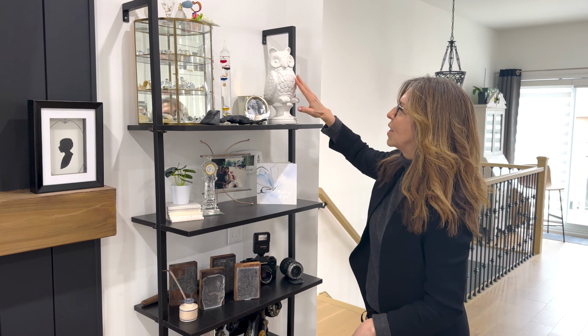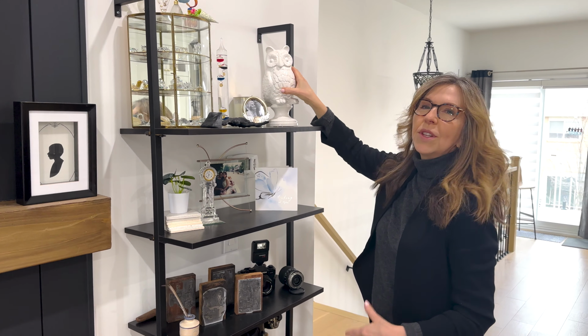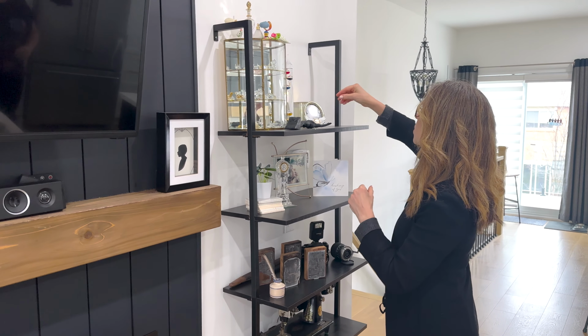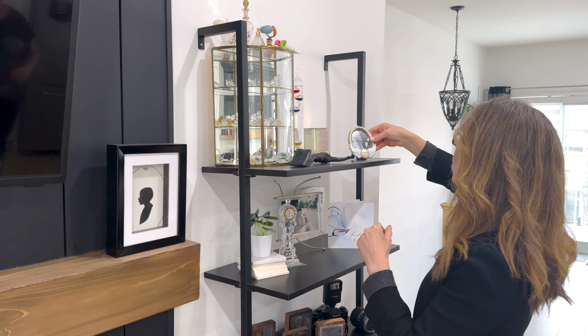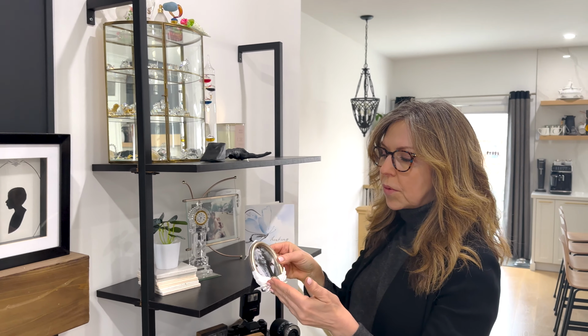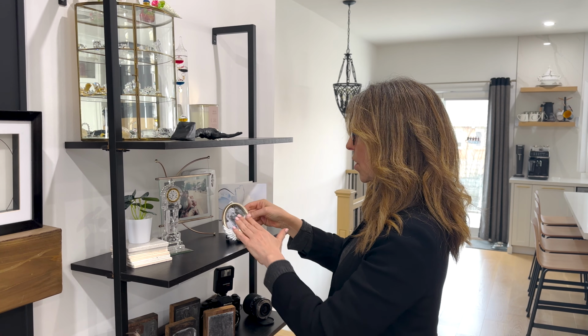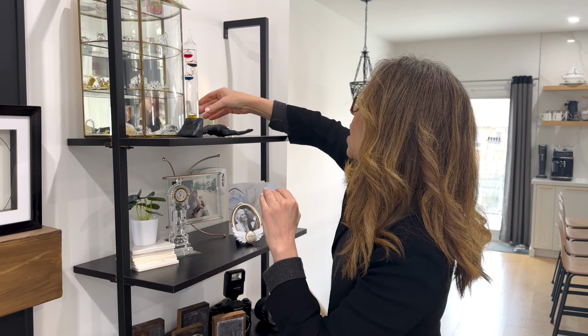Is the owl important to you? No. So the answer was no. So that means the owl can leave. So, okay, this is one of those things where it's beautiful and we don't want to get rid of it. So how do I treat something like this? So we're gonna put it on one of these shelves. I'm not quite there yet.